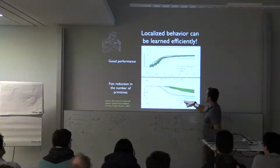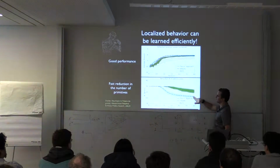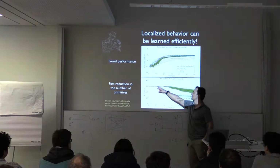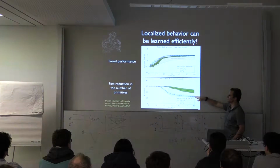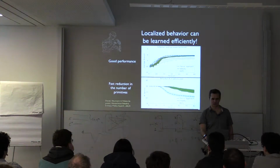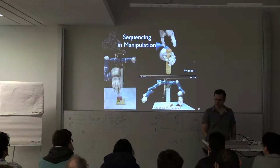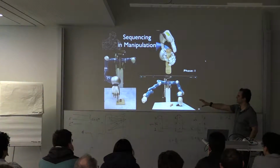In addition to that, we could figure out how to get rid of quite a lot of the primitives, starting with about 30 primitives from imitation learning. We would get, in the end, to I think about 13 or 14 primitives within relatively few trials. The naive approach can also get rid of primitives if they're no longer activated, but this has a substantially lower reduction. We also employed this approach in sequencing for manipulation.